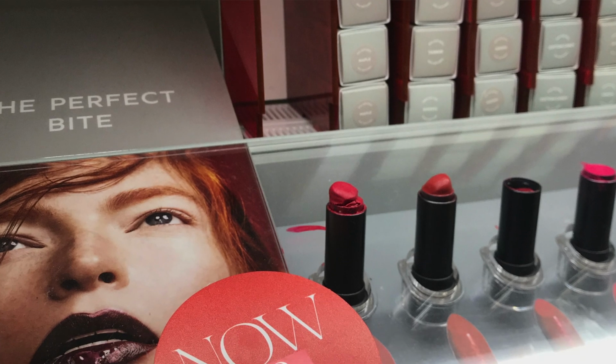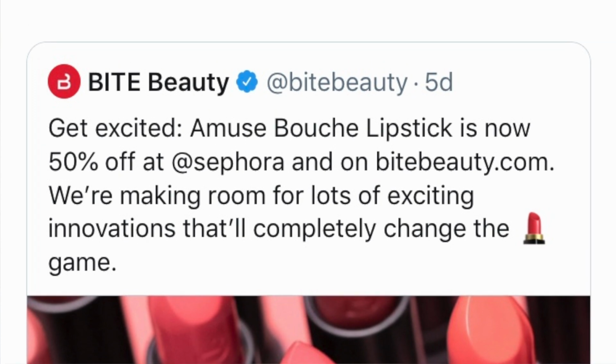This is one of my top 3 favorite lipstick formulas. So I really wanted to make sure that I talked about it with you guys before it gets discontinued, before you can't find any colors that are on sale. So I was trying to do it as soon as I found out that this happened. I was very sad, but it is what it is.